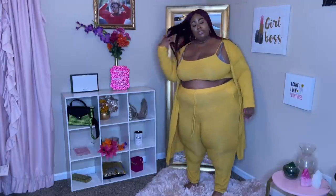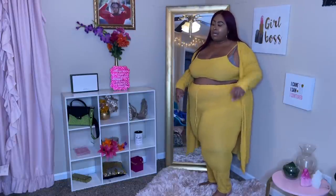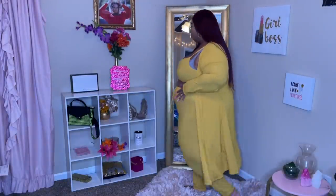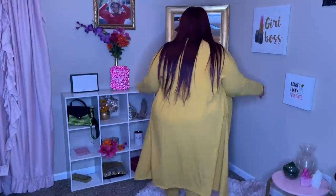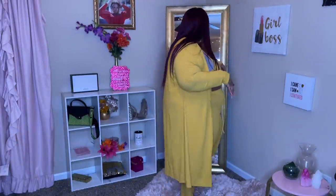Don't be afraid to do a pop of color. Even if it is yellow, you can still add a pop of color to set it off. But I really like this three-piece number. It's comfortable, and I love how it's fitted at the ankle.